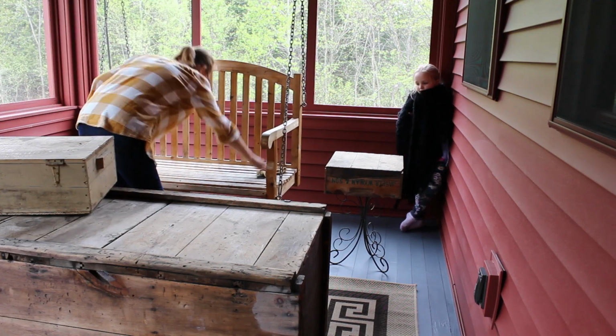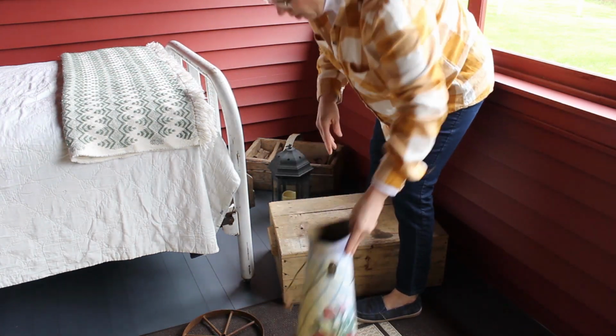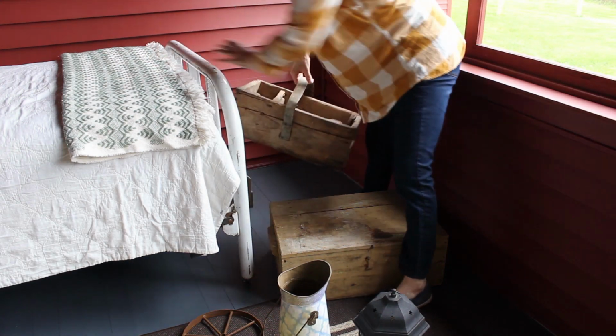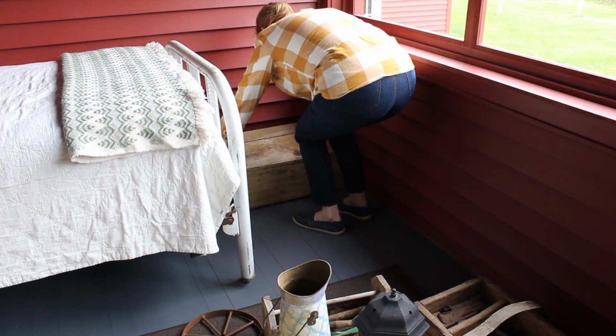A few years later, I have started thinking. I love old boxes and bins and crates and things like that. I'm always on the lookout for them at antique stores and yard sales and auctions. They're just so neat and so fun to decorate with.